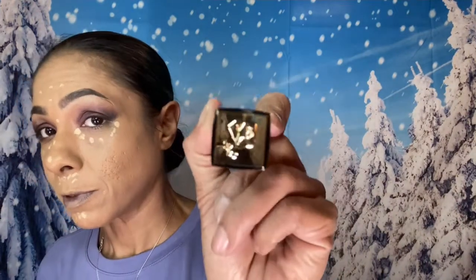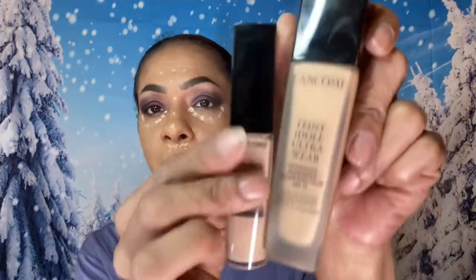Okay, but I really do love the packaging of this. It is very fancy, and the top is just like this. The only thing is this is a frosted glass, and this is a very shiny glass, but very pretty packaging nonetheless, like very pretty.